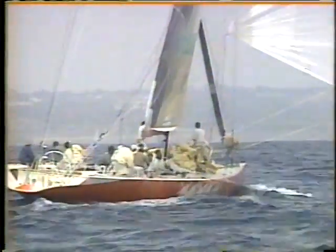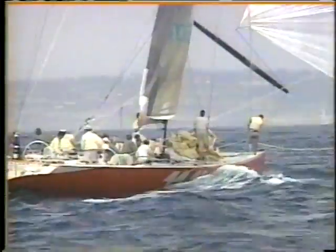Let's go back a few seconds around mark number 7 now. Watch on the foredeck. Alberto Fantini, the bowman. Watch what happens right there. Oh, the spinnaker pole kind of got him in the head. He's hurt. You see him put his hand up there? From another angle, right there. He's lucky that didn't knock him overboard. If it knocked him out, he would have gone right in the water.